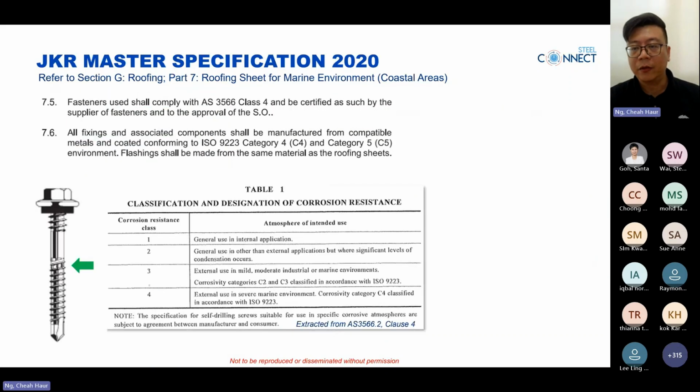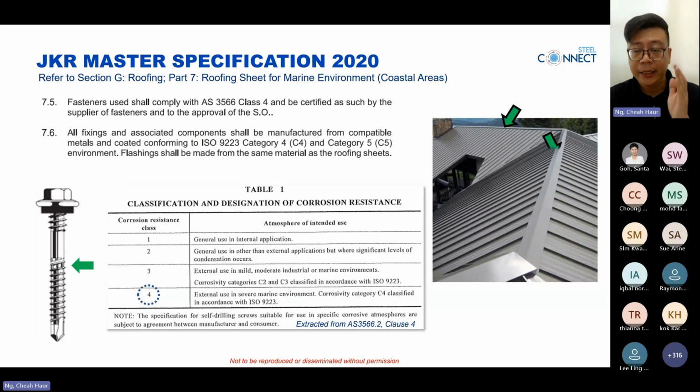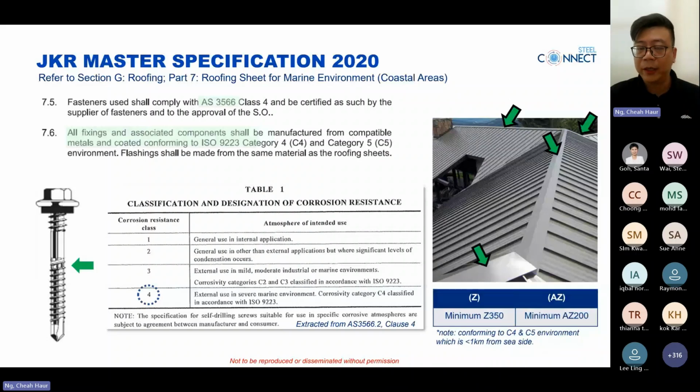Then about the fastener or screw, Class 4 must be used for buildings located in the severe marine environment. And this requirement, like the Class 3 I mentioned just now, is not only for the main roof. It is applicable for the flashing or any associated components. So in other words, if you intend to use other screws for flashing or other components, actually it's not accepted by JKR.